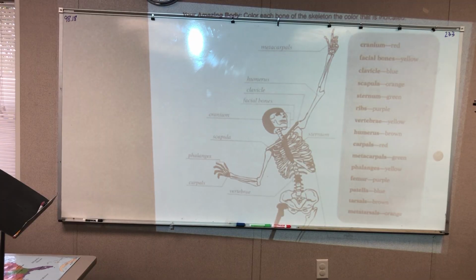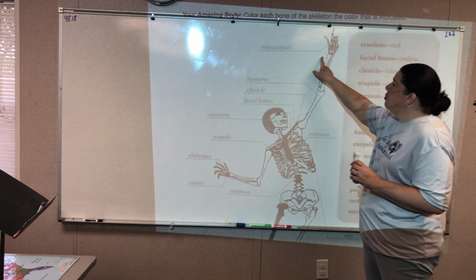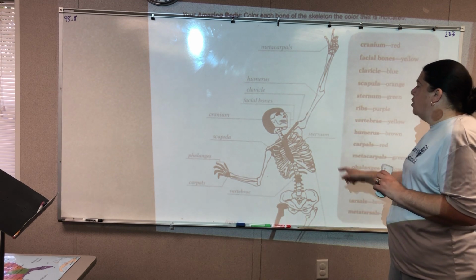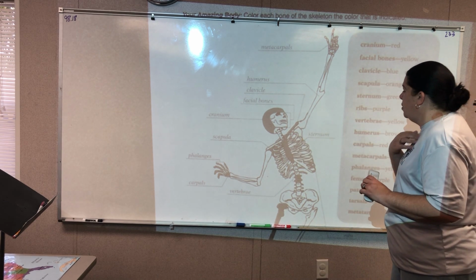Now, boys and girls, I wanted to go over your worksheet that you had yesterday. This is on page 1 in your health materials. You should have colored this picture, but I wanted to go over and make sure you got all your right answers. Take a look at your hands, the bones in your hands. These here are called metacarpals. This bone here, we call this our funny bone. It is called our humerus. Boys and girls, did you get your clavicle? That's the long bone that goes from your shoulder to your neck here.